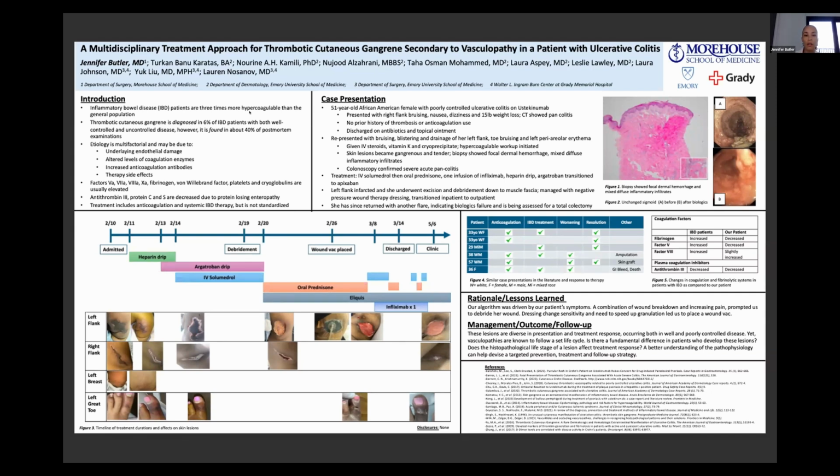So our patient was a 51-year-old African-American female with poorly controlled ulcerative colitis, even on biologics. She initially presented to an outside facility with right flank bruising, nausea, dizziness, and some weight loss. CT scan showed pancolitis. She had no prior history of any anticoagulation use or thrombolysis, and she was discharged at that time to antibiotics and some topical ointment.